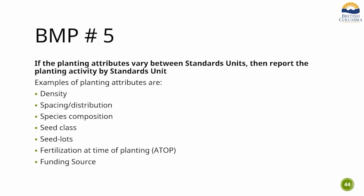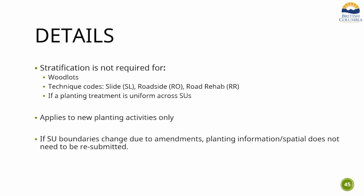When does stratification not apply? If you're operating in a woodlot, if your planting activity has a technique code slide, roadside, or road rehab, there are no stratification expectations. And lastly, if your planting treatment is uniform across standards units. If there isn't any substantial change in your planting attributes, then stratification is not necessary. I'll show an example of this on the next slide.